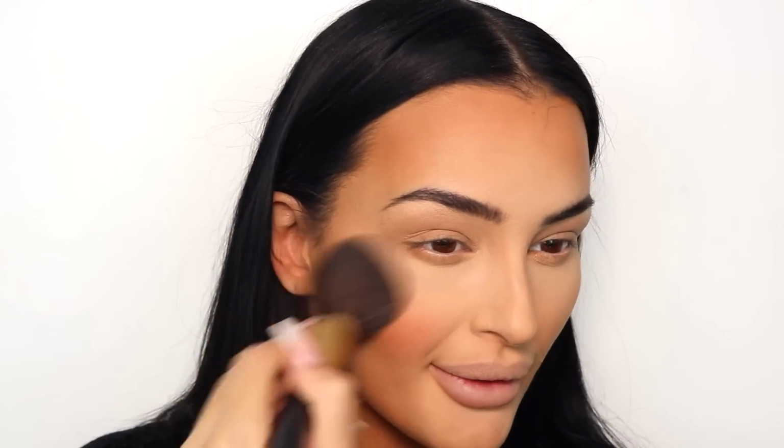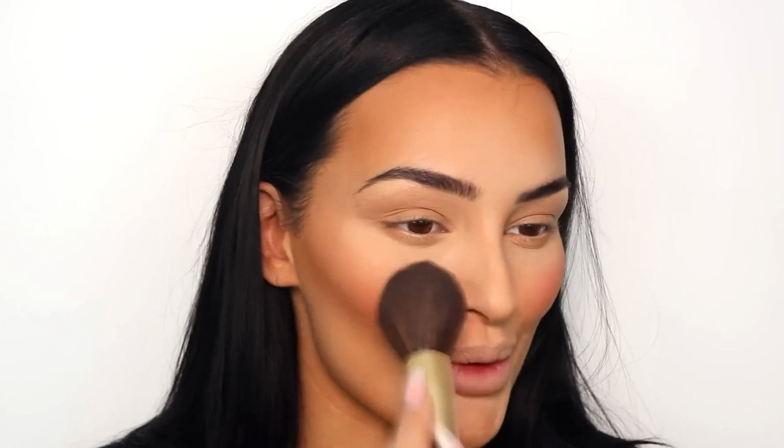I'm just gonna smile like a weirdo. And then I'm gonna just bring this all the way back here. I like to apply a lot of this at the minute. I love blush. I like to use the brush that I used for bronzer because I feel like it helps tie it in a bit better because this already has a bit of bronzer on it. So it's kind of like, I don't know, it just works better.